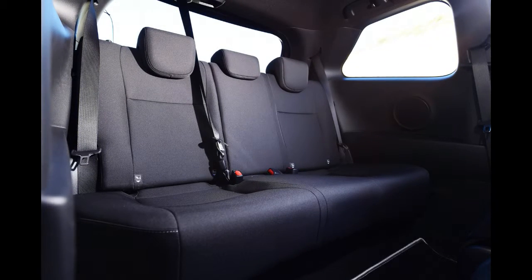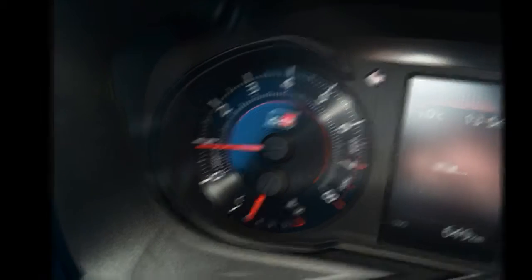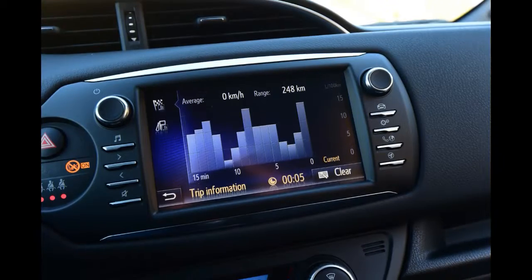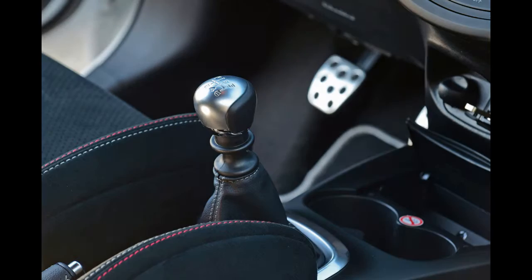On the move the GRMN doesn't disappoint. Indeed, in most areas it thrills to bits. Performance is strong, going ballistic for a car that wears a humble Yaris badge, with real potency and instant response from the supercharged engine available across the rev range. Even from 2,000 revolutions per minute it pulls hard, and from there the acceleration stays strong and hard all the way to the 7,000 revolutions per minute rev cutout.